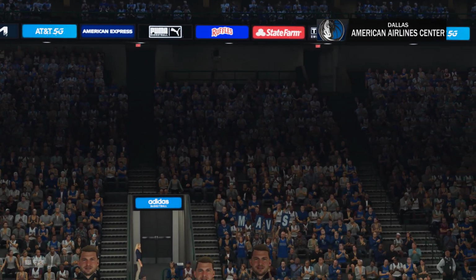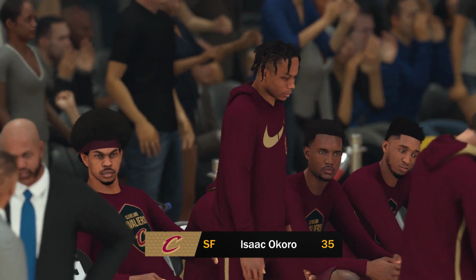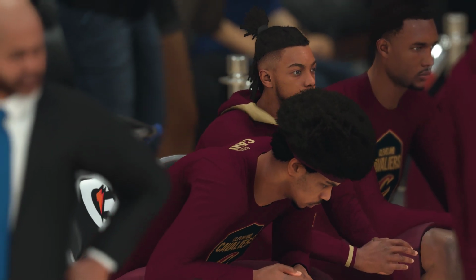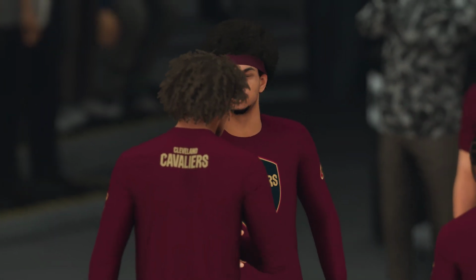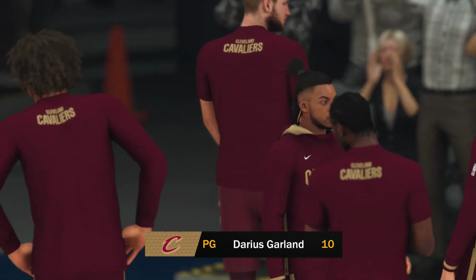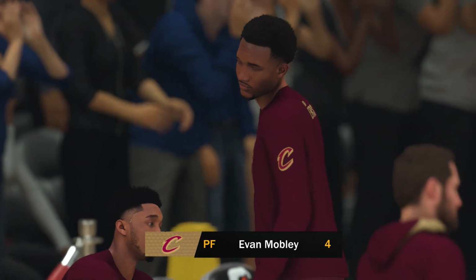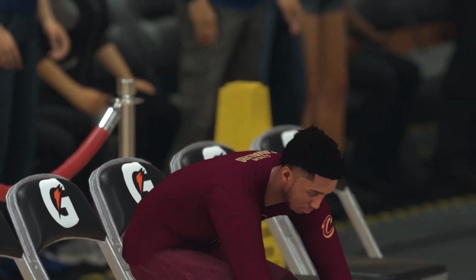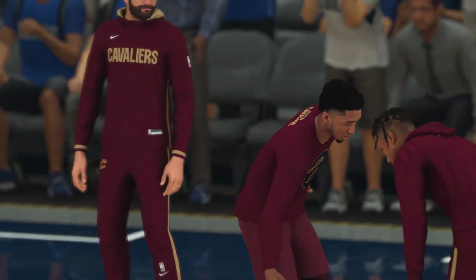Starting lineup for the visiting Cleveland Cavaliers. At small forward, Isaac Okoro. At center, Jarrett Allen. At point guard, Darius Garland. At the other forward position, Evan Mobley. At the other guard position, Donovan Mitchell. The head coach of the visiting team is J.B. Bickerstaff.